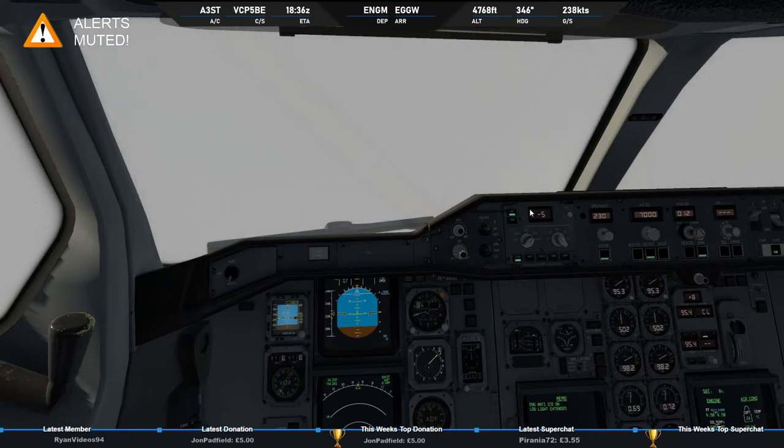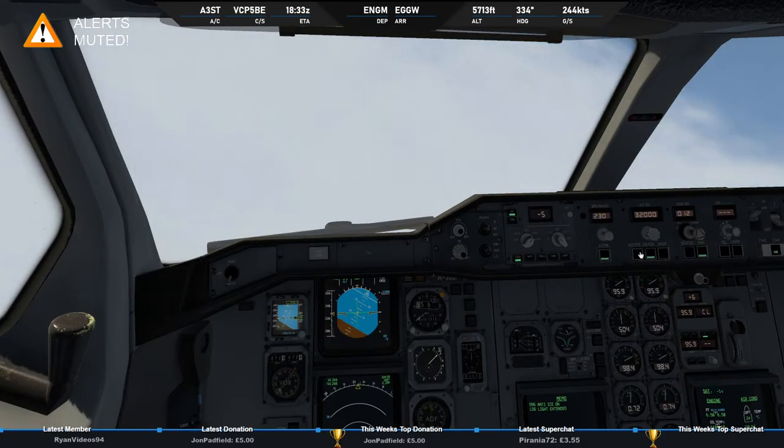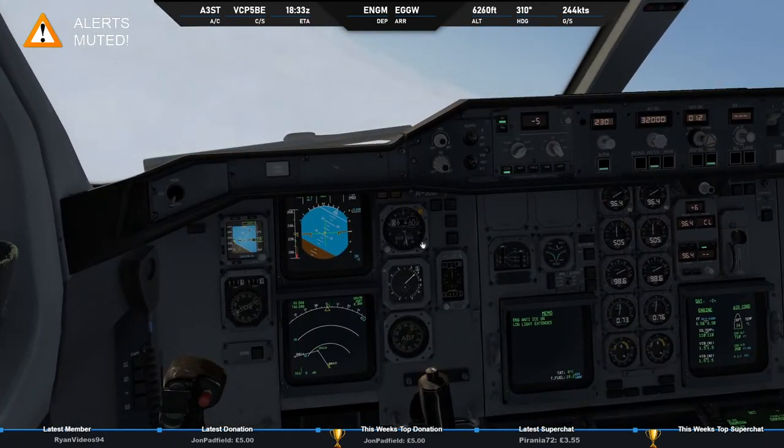Alpaca 5 Bravo Echo passing 4,800 feet for 7,000. Alpaca 5 Bravo Echo identified, climb flight level 340. I request flight level 320, just a little bit heavy for our fire crews then. Alpaca 5 Bravo Echo, no problem, climb flight level 320. Climb flight level 320, Alpaca 5 Bravo Echo. So 320 is set, and we can set standard. And we'll go down to 250 knots. We've passed that first speed restriction, 250 below 10,000.